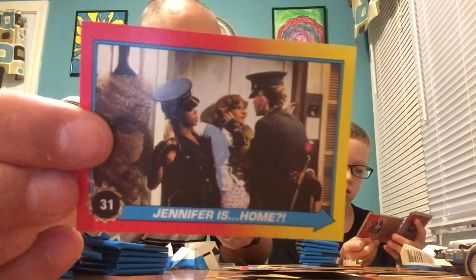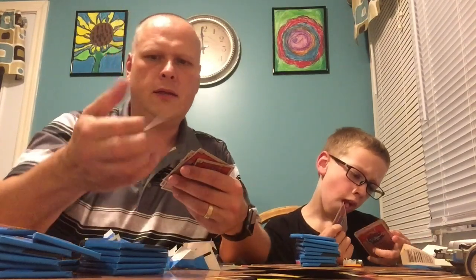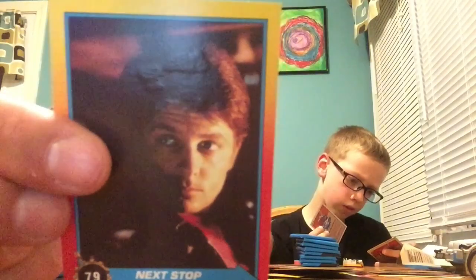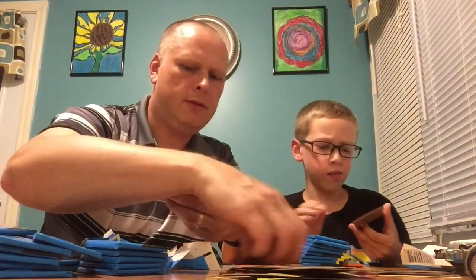The once and future car. What's that mean? Why wouldn't it just be the future car? You can see right in Marty's hair there, it's all bubbled up on the card. Oh yeah, it's peeling off.